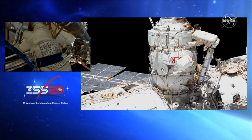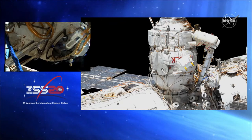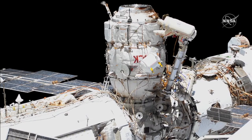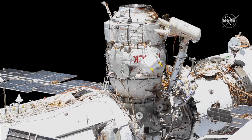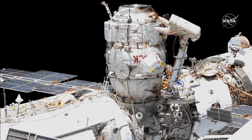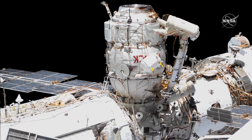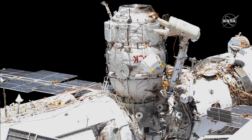Oleg, using the pitch handle, you can pitch up the Strela boom just a tiny bit. This is better, just to lift up the end point. The effort increases slightly, stop. It's starting to extend a little, so don't do that yet. Yeah, I'm waiting for Peter to move out of the way.